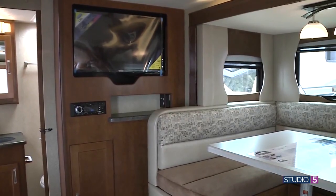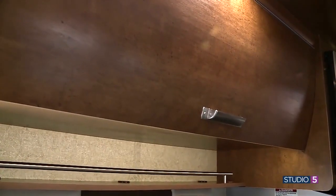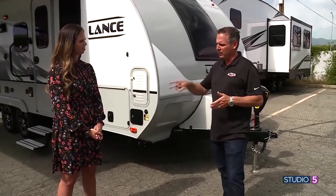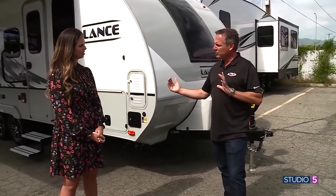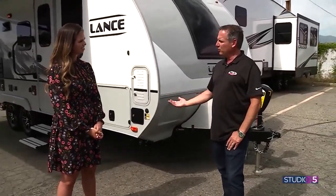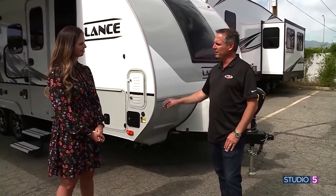Absolutely amazing. And Lance, again, is the highest quality trailer I've ever seen. The cabinetry is unbelievable. They don't have any little wood stiles. It's all CNC router cut out. Okay. And it's one piece, which is unique. You don't see that anywhere in the business. And then going down the road, this thing will tow like a dream, better than anything else I've ever seen.